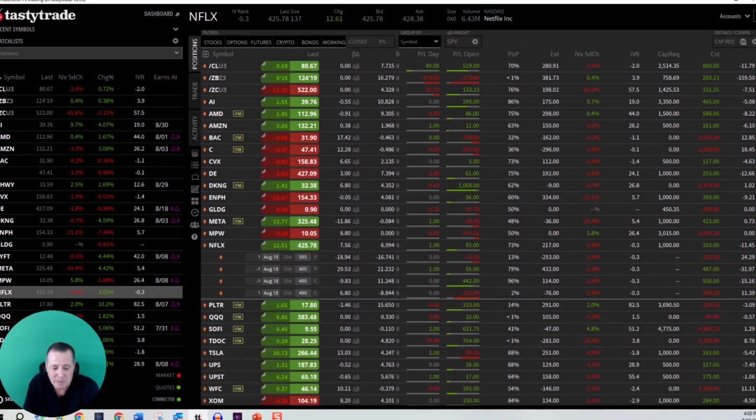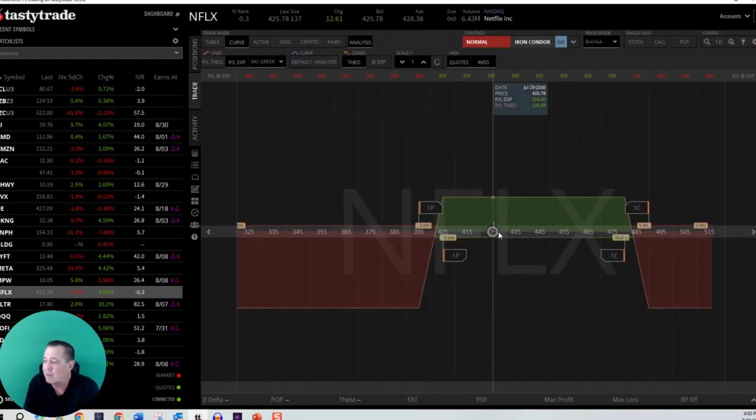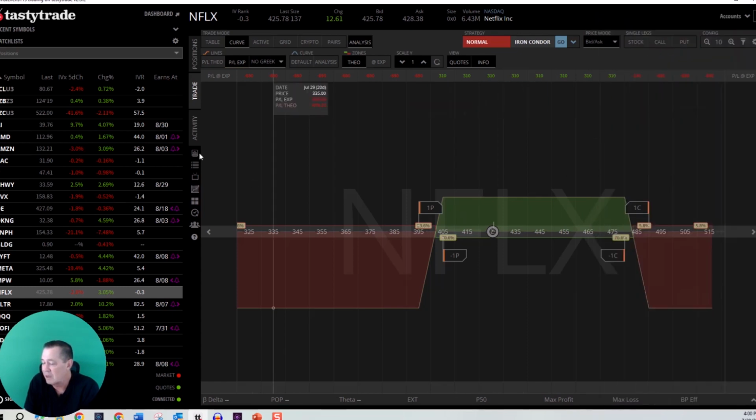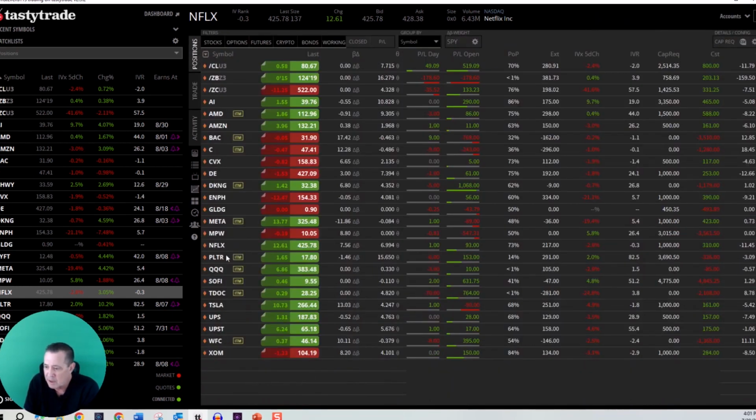Netflix, done pretty well in this stock. It's got a low IVR though. Now we're down to 0, but we're right in the middle between our strikes, and we've got 217 left to collect. There's no earnings. They already came out, and we're between 405 and 480. We're a little bit left of the middle of the chart, but I love trading Netflix. You can see we've made 2,458 just over the last 6 months, and 2,690 over the last year. So Netflix has done pretty well for us.